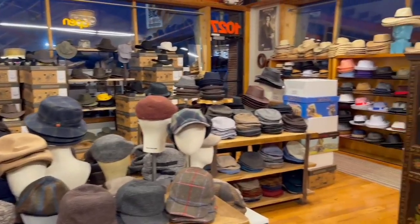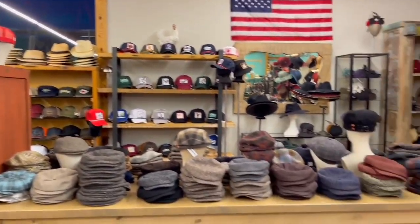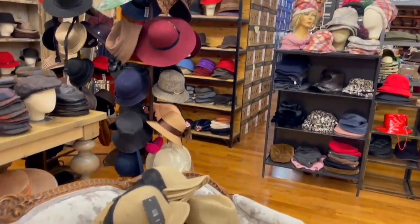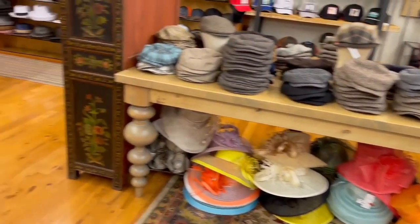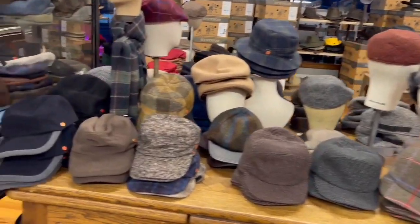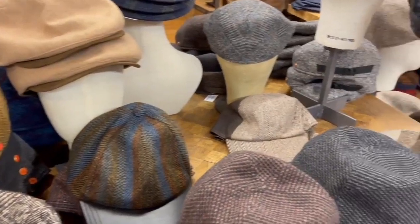Welcome to Hatwrks in Nashville, Tennessee, a not-so-little hat shop that Pam and I discovered on the way to our hotel in the Music Row district of Nashville. And holy cats, guys, I could have spent days in this hat store. It is absolutely massive. The owner tells me that they are the largest hat store in the U.S. and quite possibly around the world.